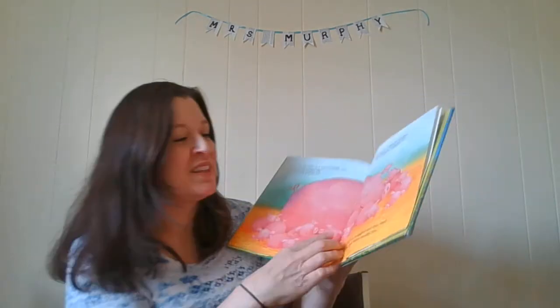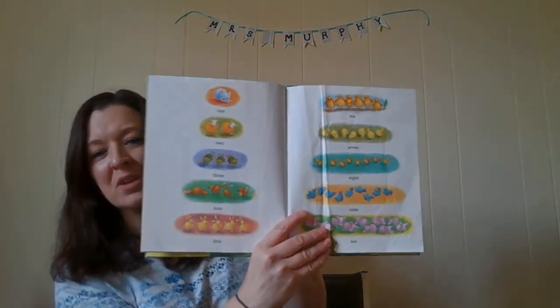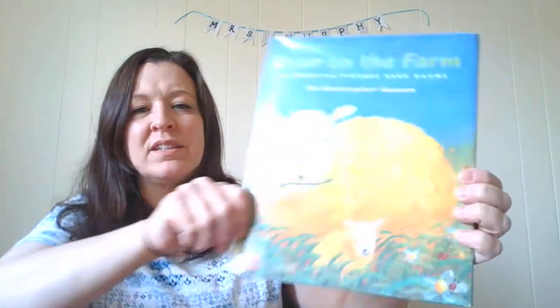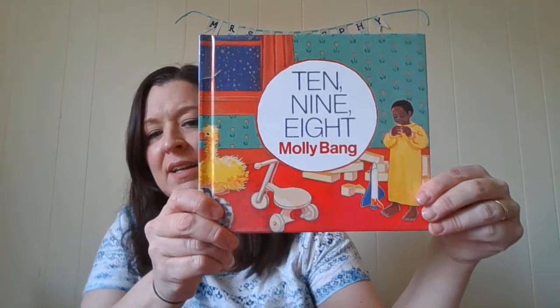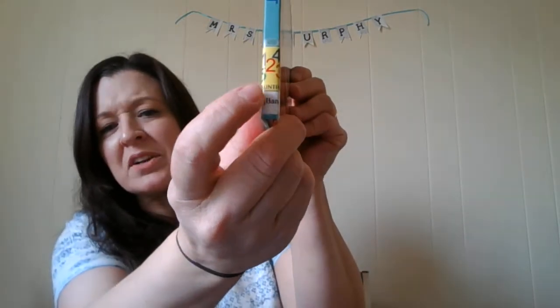Here they are. And then the very last page gives you all the animals and you can count them again from 1 to 10. So that's Over on the Farm, and this is by Christopher Gunson. So this is a book you can always request from our library. The other one I'd like to share is one of my favorites. It's an older book. It's called 10, 9, 8 by Molly Bang, and it's again a counting book, so it's got that number sticker on the side, so you'll know it's a counting book.